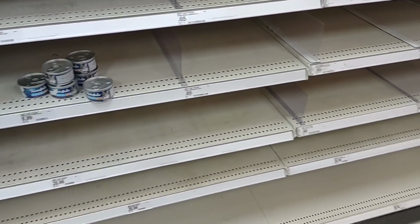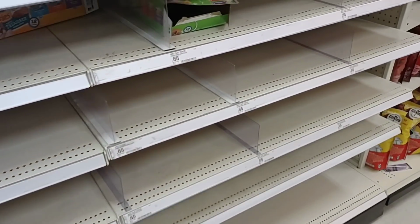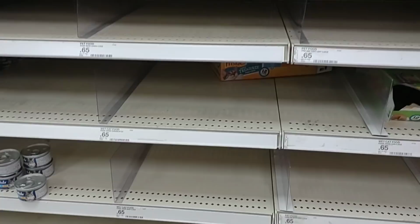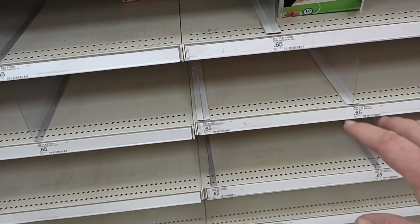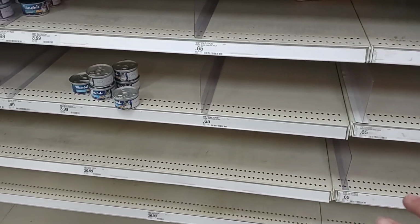This has been kind of the hidden gem where we've been able to find a lot of pet food, but I guess people caught on. Some of the prices are a little cheaper here, that could be why too. But we're seeing this everywhere, and we've gotten a lot of comments on pet food lately, so I wanted to come back here right away and check on it.